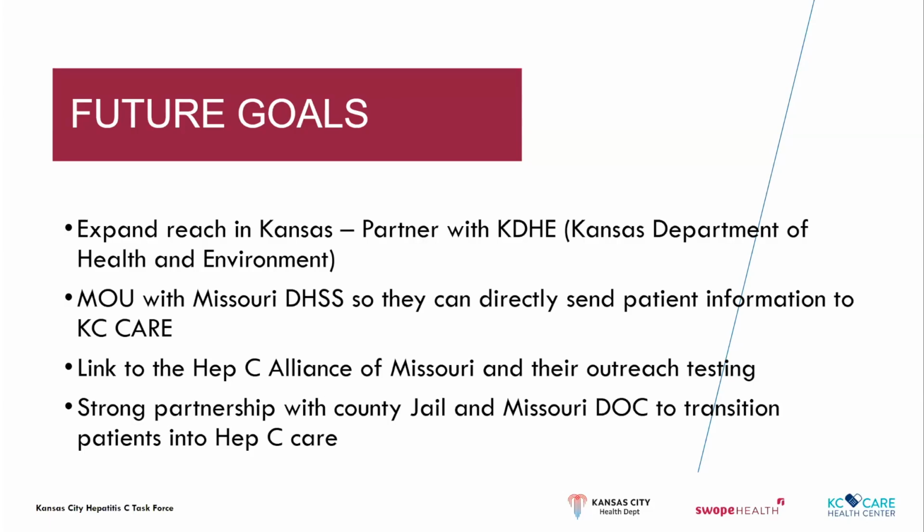And then what we really want, and what is now happening, is partnerships with our county jail, which is still in development, but also the Missouri Department of Corrections, which has really taken off. The people at the state Department of Health and Senior Services have made some great connections with the Department of Corrections. Now inmates before release are being signed up for Medicaid, and when they come out, we are able to get the records from the workup.